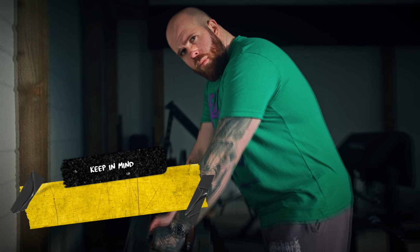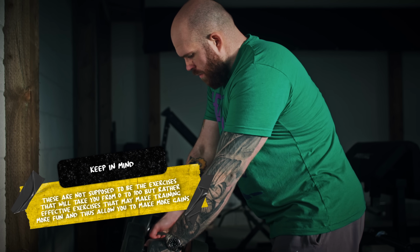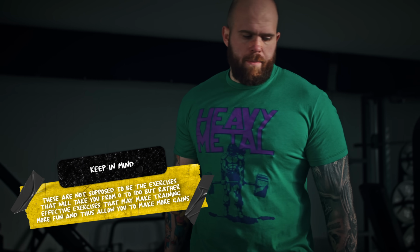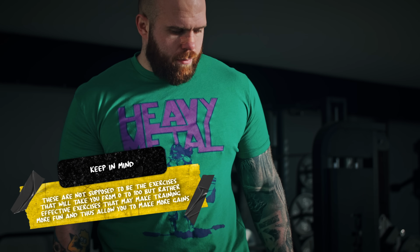Keep in mind, these are not supposed to be the exercises that will take you from 0 to 100, but rather effective exercises that may make training more fun and thus allow you to make more gains. Starting with the first exercise, aka a pair of exercises, because they are not as rare as the other ones. The incline dumbbell fly and the dumbbell pullover.